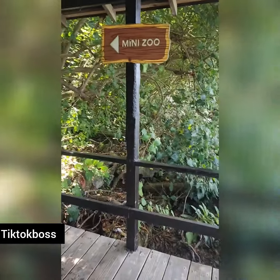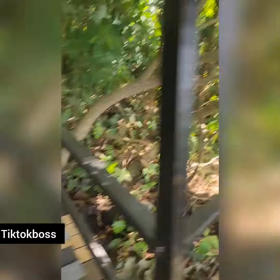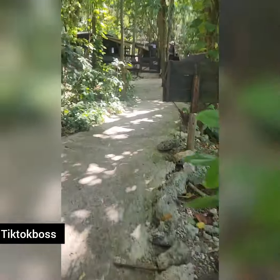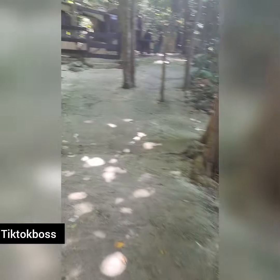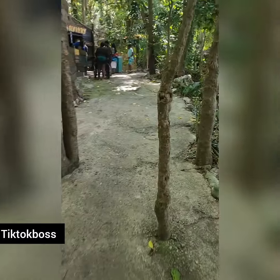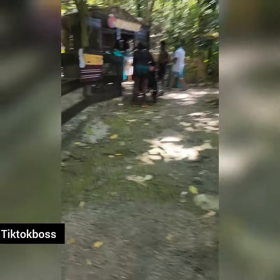Alright, so as we're going back up on the other side, we saw a sign marked Mini Zoo. So we're going to check it out and see what it's like. Everything about this place is natural. Like Jamaica, a blessed country.